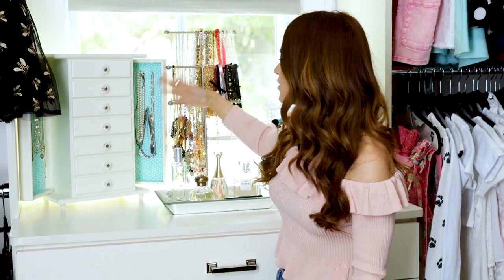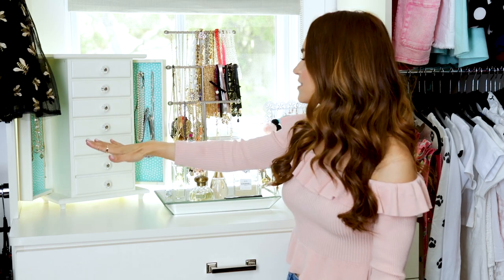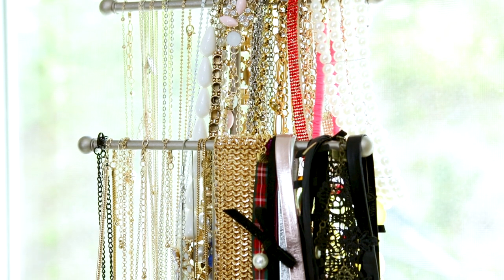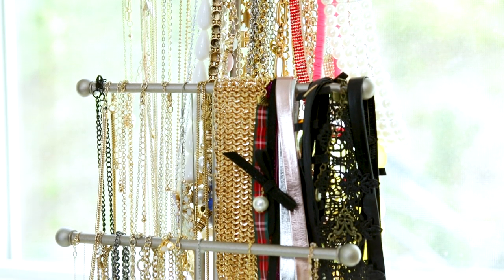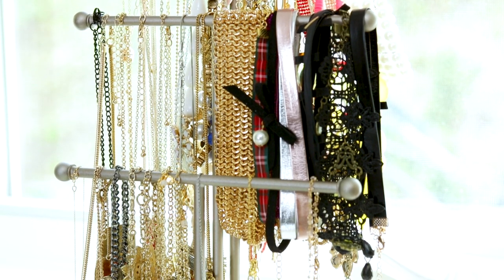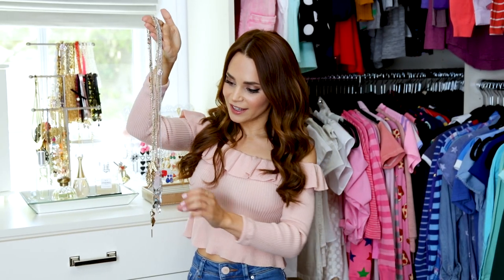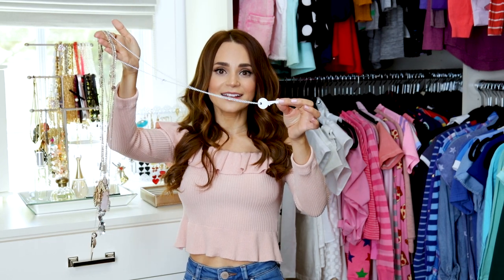It has these little hooks that you can hang them on, so some of my necklaces are in here, and the rest of them are on this stand. This stand has a bunch of necklaces. This back row is the tallest, so I try to keep the longer hanging necklaces on the back. These ones are my thinner ones, they're more delicate. This one was a gift from Liza. Thank you, Liza. It's the key necklace.